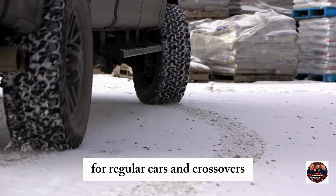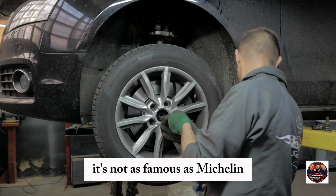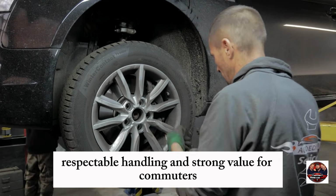For regular cars and crossovers, Falken's Ziex line is also worth checking out. It's not as famous as Michelin, but it gives good wet grip, respectable handling, and strong value for commuters.